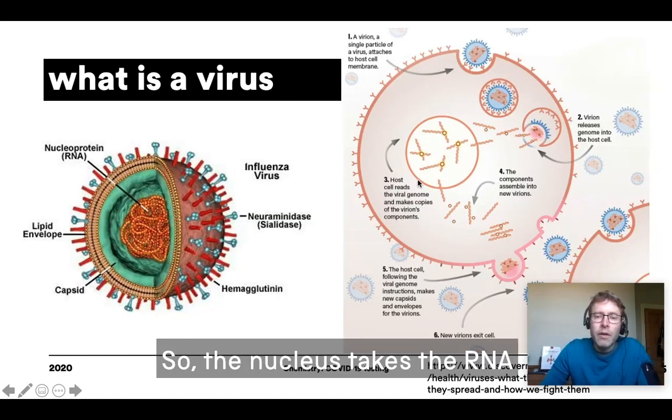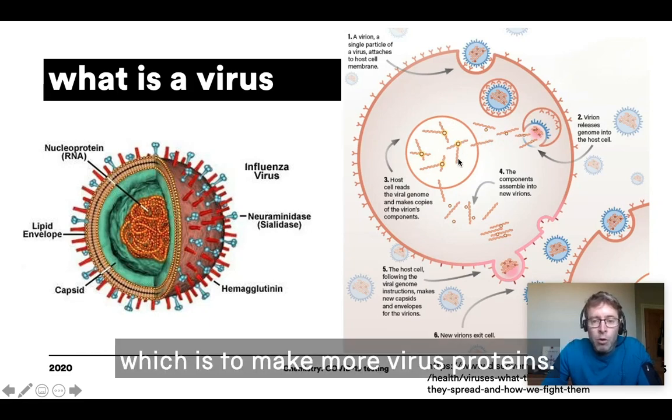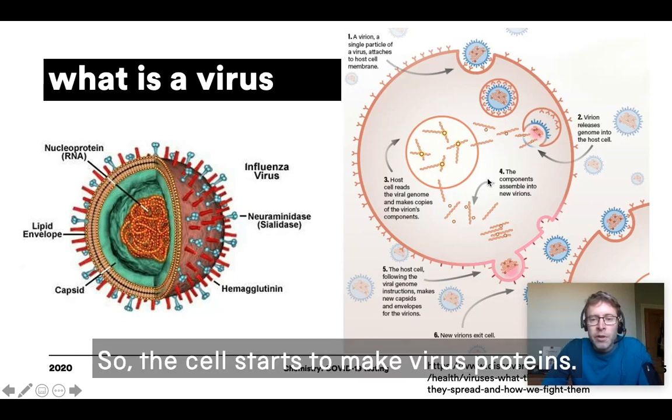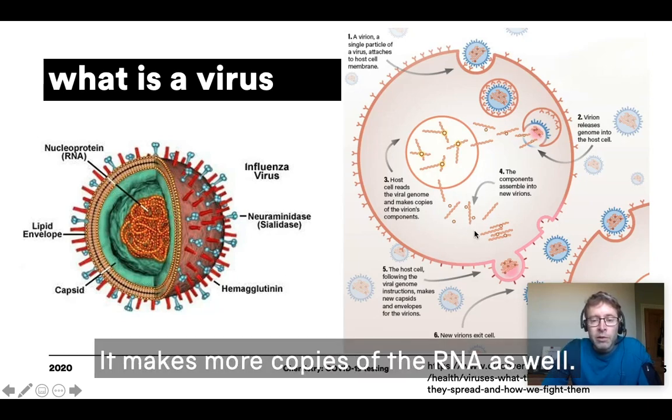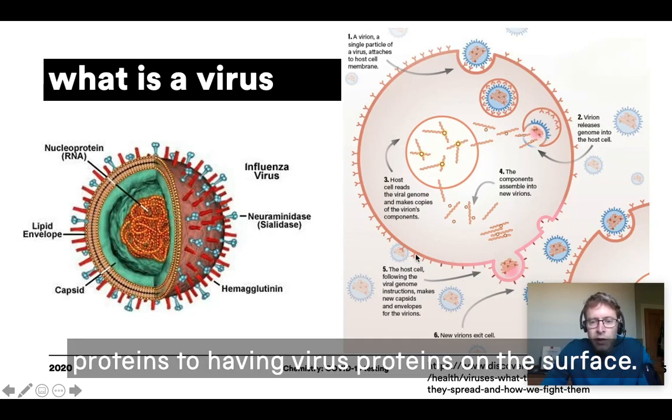So the nucleus takes the RNA from the virus. It reads it and does what it's told to do, which is to make more virus proteins. So the cell starts to make virus proteins. It makes more copies of the RNA as well. The cell surface changes from having the cell proteins to having virus proteins on the surface.